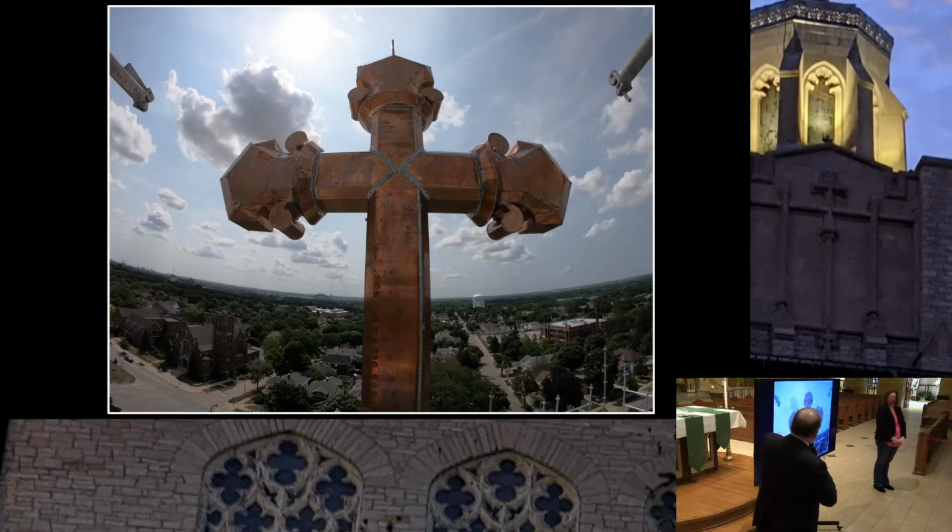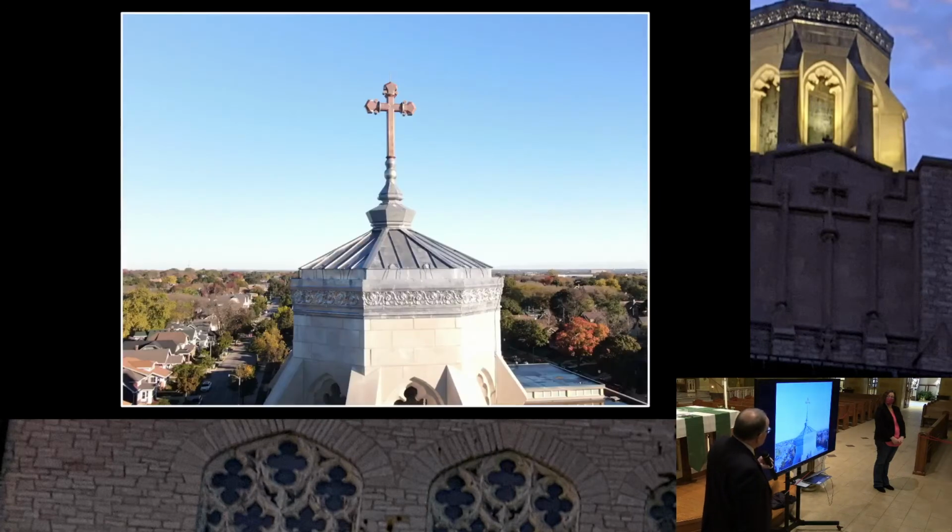This is my favorite picture. This one I took from the scaffold, the very top of the scaffolding, but you can see it. You can see the community that we serve and beyond in the picture. This is taken from a drone shot that Langer recently provided, so you can see it free of the scaffolding.